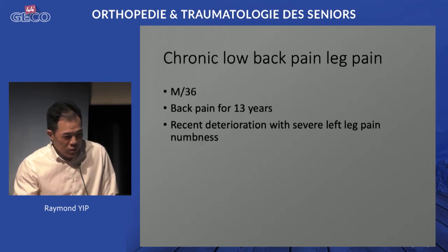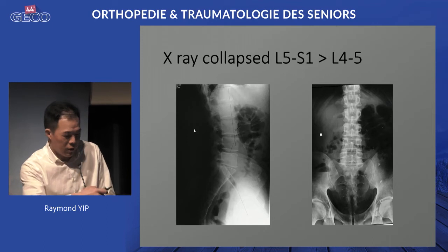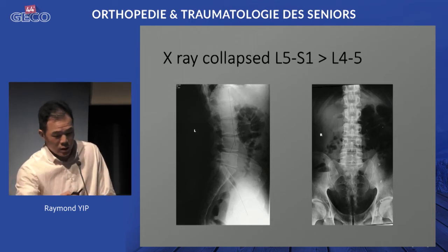Another patient with back pain for 13 years, severe left leg pain. He started off with an L5-S1 disc degeneration. Now he has L4-5. So that stopped moving. He's losing his lumbar lordosis, and you can see 3-level disc disease already.